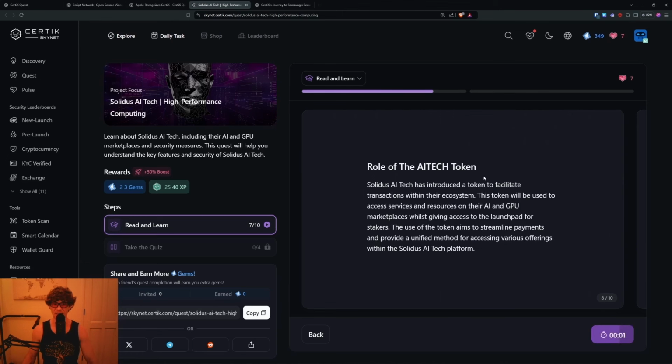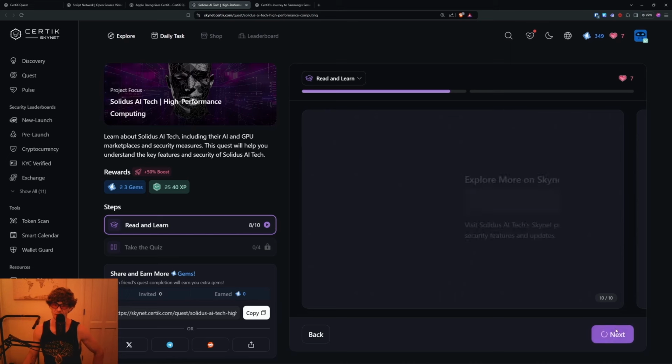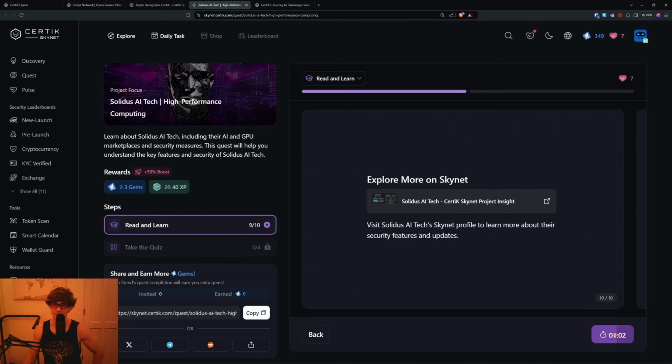So the role of the AI Tech token is to access services and resources on their AI and GPU marketplaces while giving access to Launchpad for stakers. And they want to streamline it as a payment token. So these are different milestones: launch seed, private and public sales, additional exchange listings, community building, and so on, launch GPU marketplace, AI marketplace, a secret product launch, and all kinds of other fun stuff. So you can check out more about this project here.